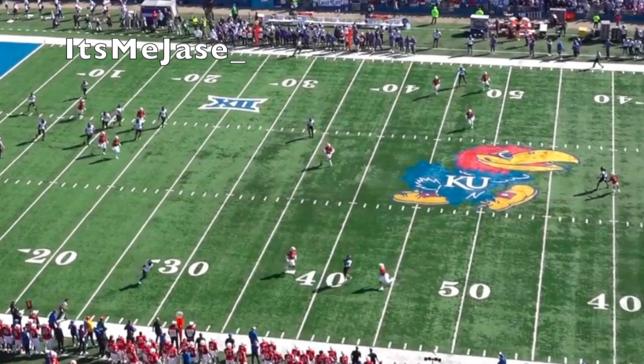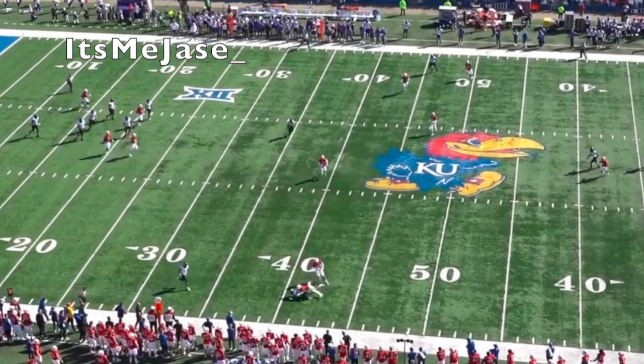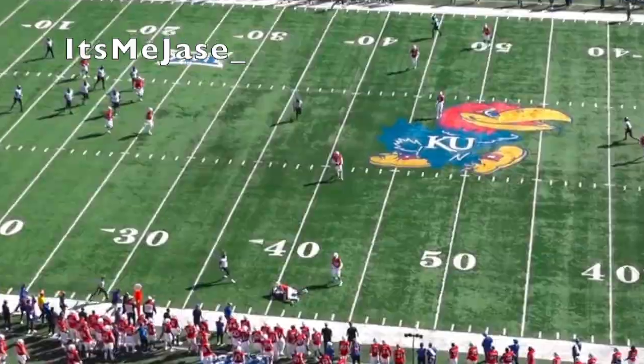But again, he's going to take a hit. That is never a concern of Quentin Johnston. And if your team ends up drafting him, the one thing you should never worry about is contact, because he loves it and he does not care. And he holds onto the ball.